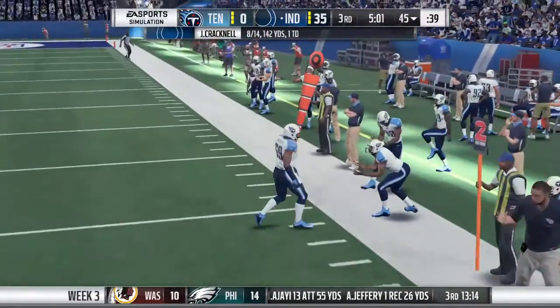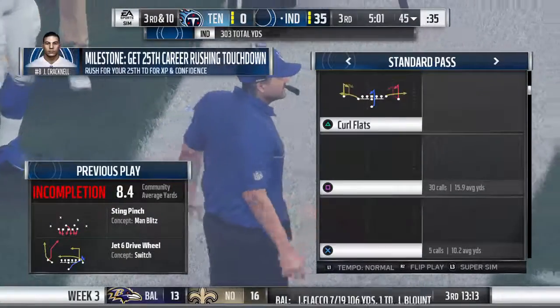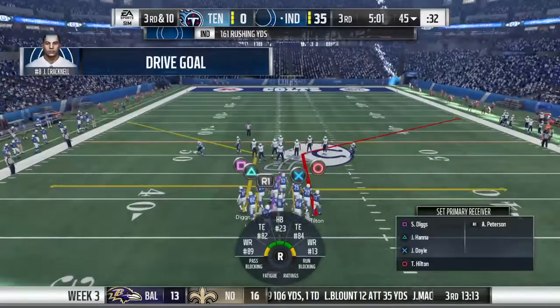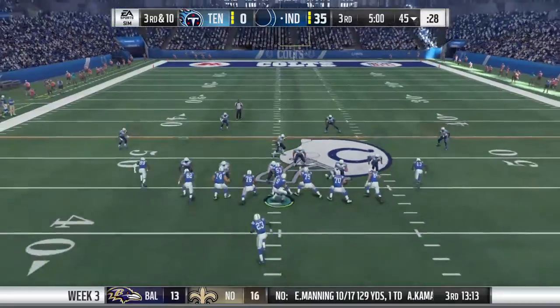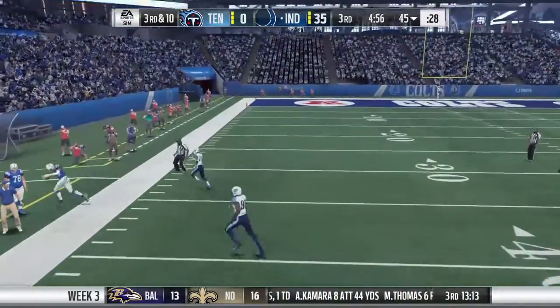And seeing nowhere to throw, he chucks this one away from harm. Incomplete. Now it's third down. So I like that right there. Not only was it the right play, throwing it away like that, frankly, I think it was the only play. Yeah, got outside of the pocket, realized he had nothing, just chucked it free.